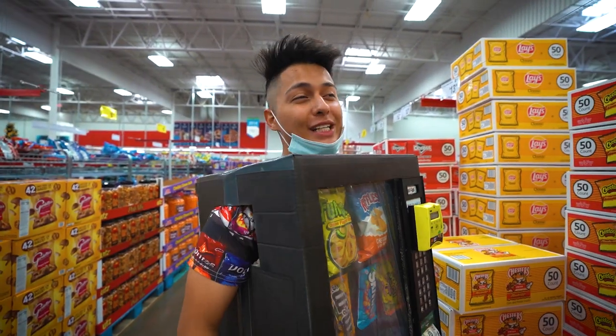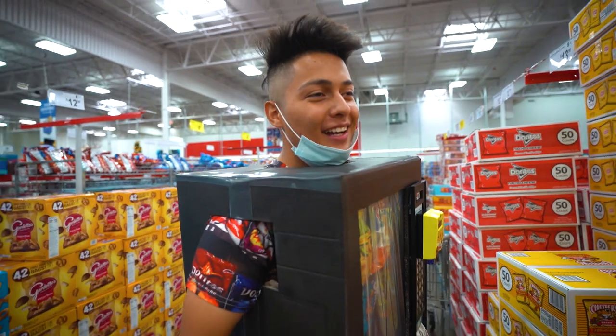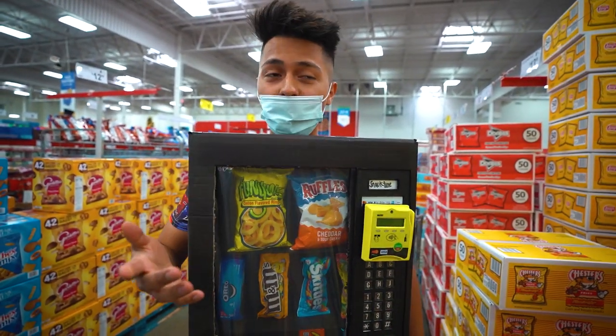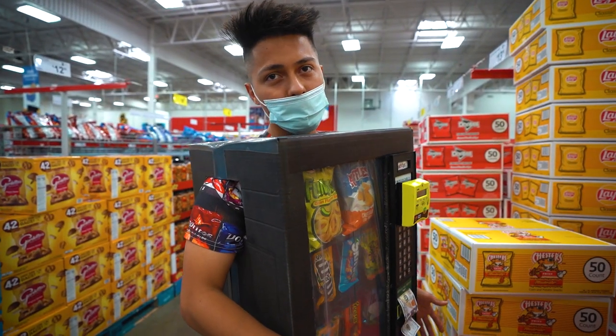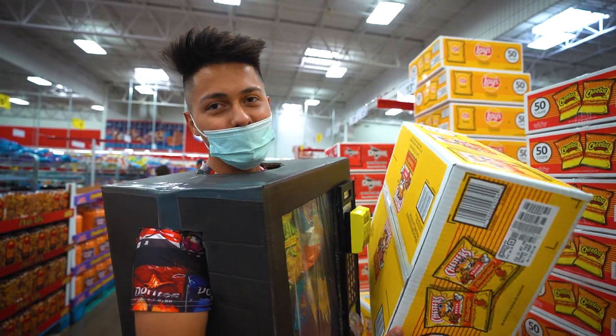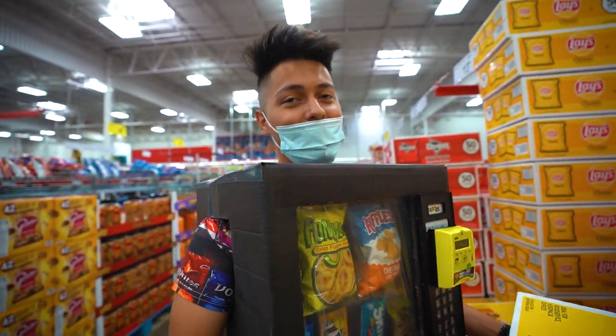All right, everyone, so right now we're kind of in a pickle. Is that how you say it? In the middle of a pickle. So basically, they don't have any hot chips, only the small bags. So the question is, do we get small bags of chips? Yes. I gotta get the hot fries over the hot Cheetos because hot fries are my favorite. So if we don't sell them all, I don't wanna say sell, if we don't give them away, I'll eat them.